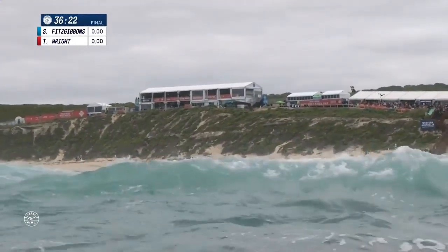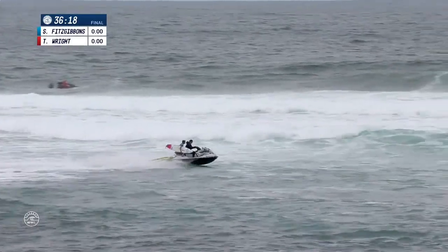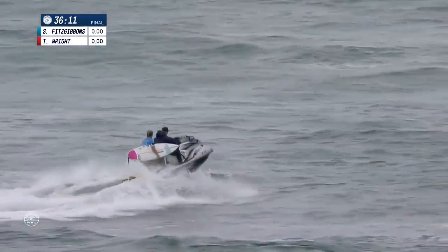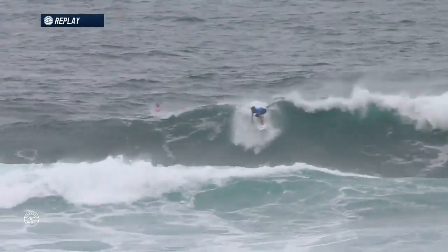I would agree. And, you know, by the massive turn, we talked about earlier that she needs to be able to bring that, especially against Tyler, those big major moves. And I think that was something right there. That was a pretty major move for Sally Fitzgibbons. One of the bigger turns we've seen from her all event long.